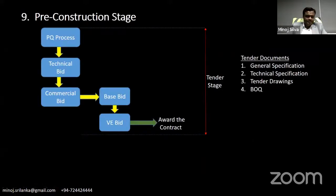So pre-construction stage in contracting point of view, pre-qualification process, then technical bid, commercial bid. Under commercial bid, normally international projects, big projects, they call for two bids, base bid and value engineering bid. I will explain later what's the value engineering. Base bid is 100% as per the tender documents. Value engineering proposals are alternative proposals which reduce the cost and keep the requirement same as per the employer requirement. So tender documents normally include general specification, technical specification, tender drawings and BOQ.